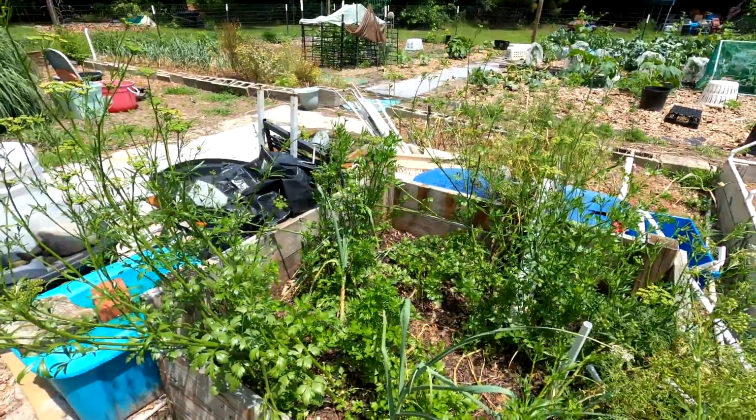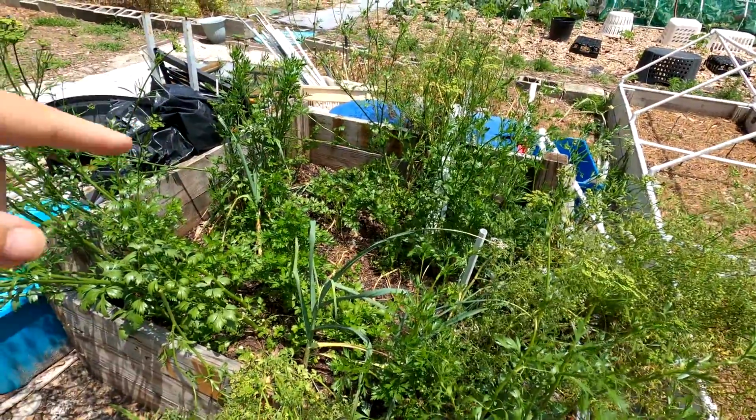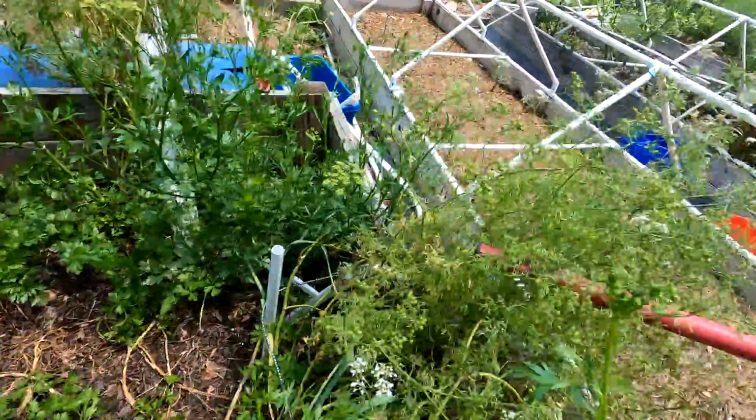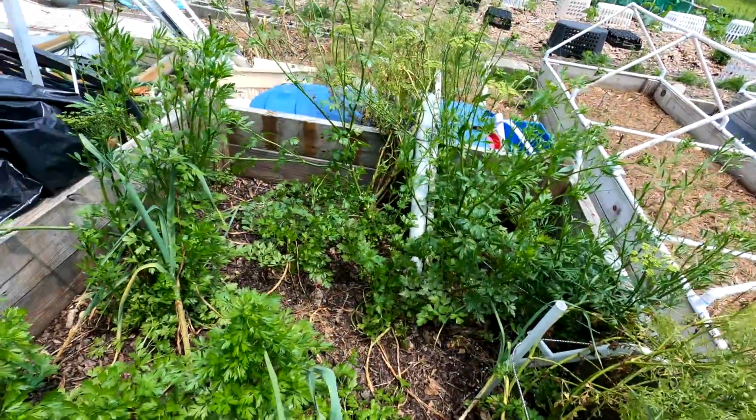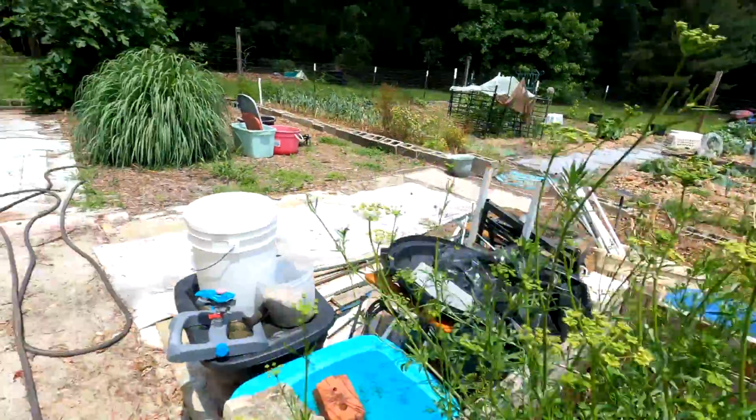And then we've got parsley and what was in this one? Parsley. Yeah, and cilantro. They're going to seed, so we're gonna collect some seeds up.